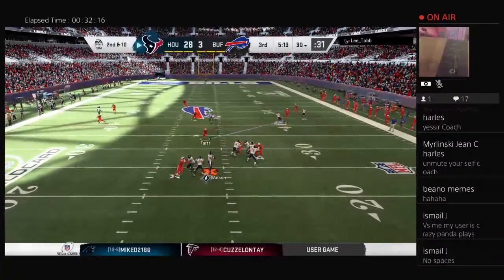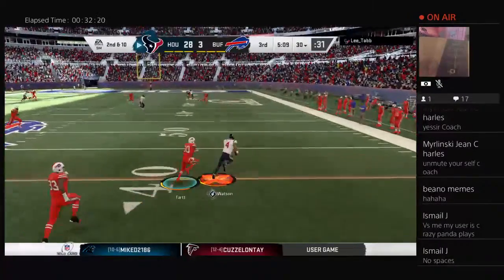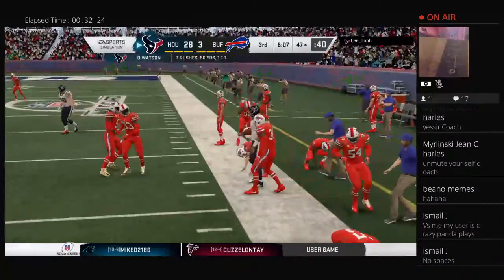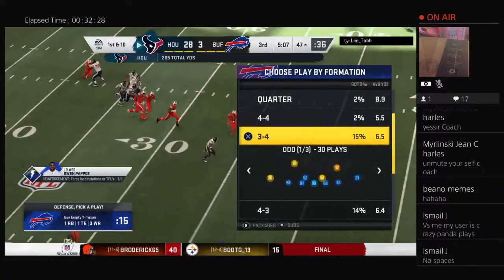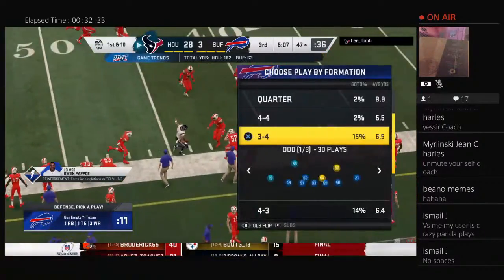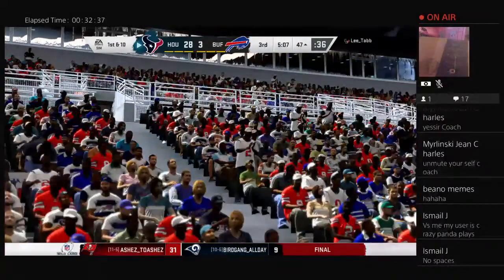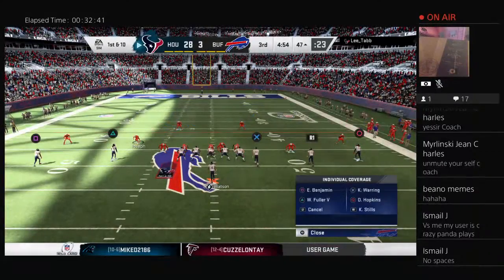Throwing again is Watson. Eluding the pressure right. And he's going to keep it here. And he'll take this to the other side of midfield before going out of bounds. 23 yards on the tuck and run. On that play, as you saw the route start to develop downfield, I got the sense that maybe the run would set up for him, and he took full advantage of it and got a big gain on a busted play.